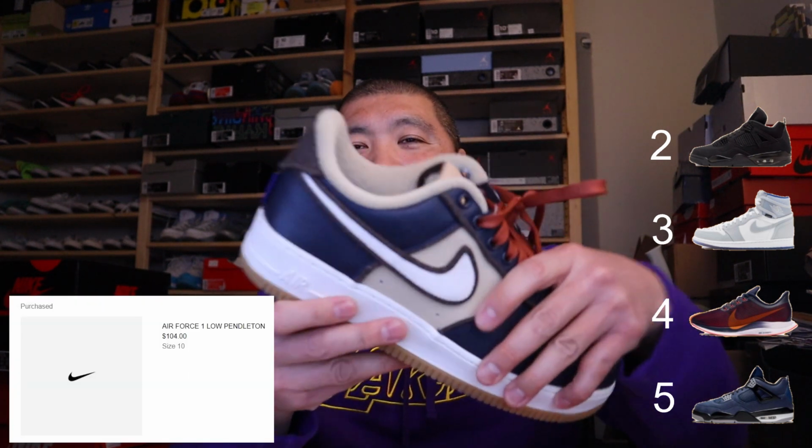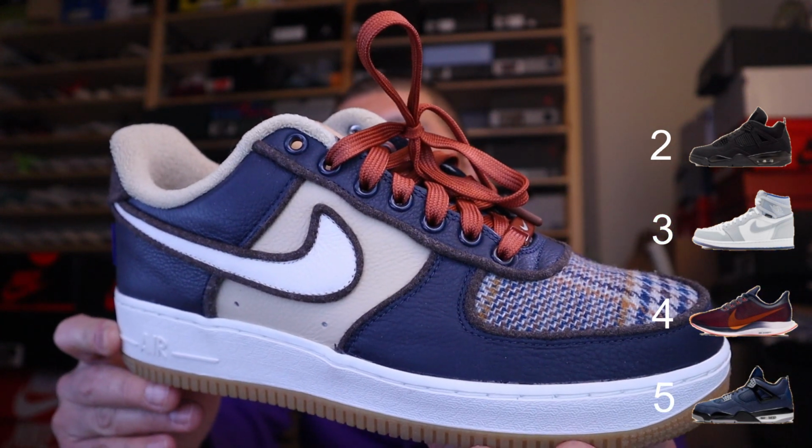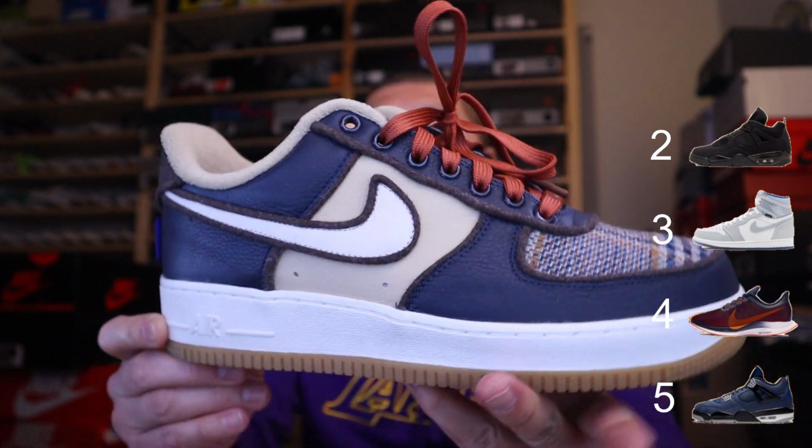And now we are at the number 1 spot. Like I mentioned earlier, this was found on the same trip as the Black Cat 4s. But this was also one of my more unique finds because it is a Nike by You. And I thought the person did really well, but I guess they weren't happy with them. These are it. Air Force 1, Nike by You Pendleton, 2019. Yeah, that's super, super dope.